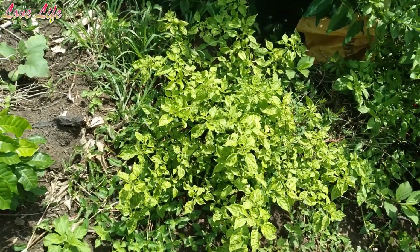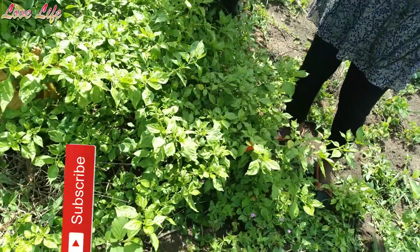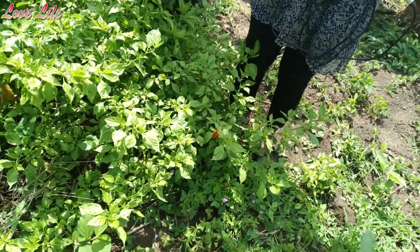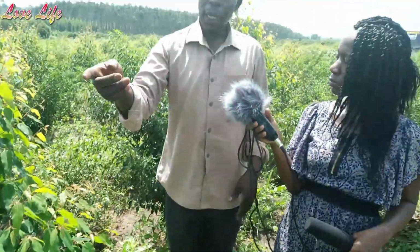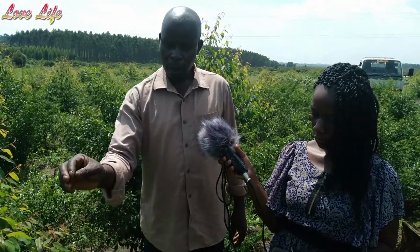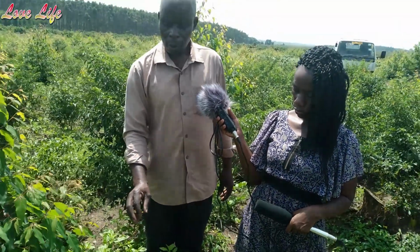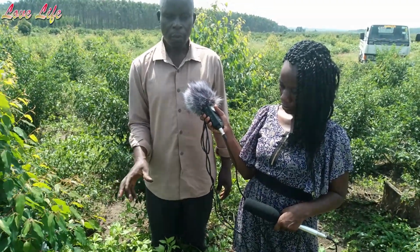Now we asked if they do not have any medication that they can use to treat this kind of situation, this tiny leaf situation. As of now, we do not have any remedy for such tiny leaves. We do not understand what this disease is called, but when this thing comes, it starts with one plant and then it goes to a second plant.